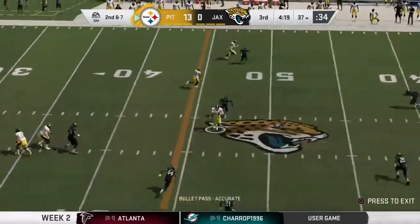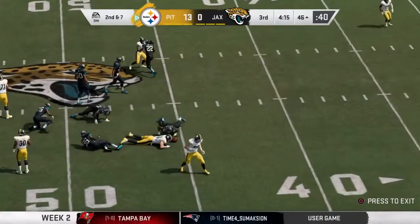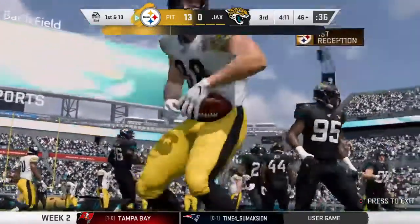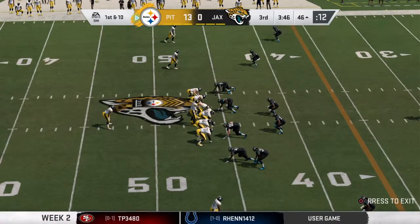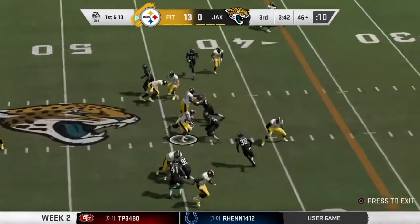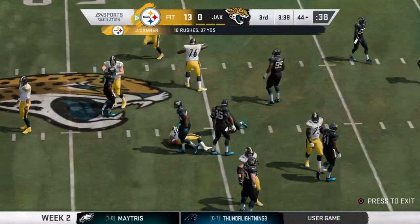Now it's Newton, and it's hauled in by Nick Vanette. He'll be taken down, but not before he works it past the 50. It'll be a gain of 17 at a Pittsburgh first. So in Jacksonville territory now. Here's a 1st and 10 at the 46. This is Connor. He'll get only a couple down to the 44.